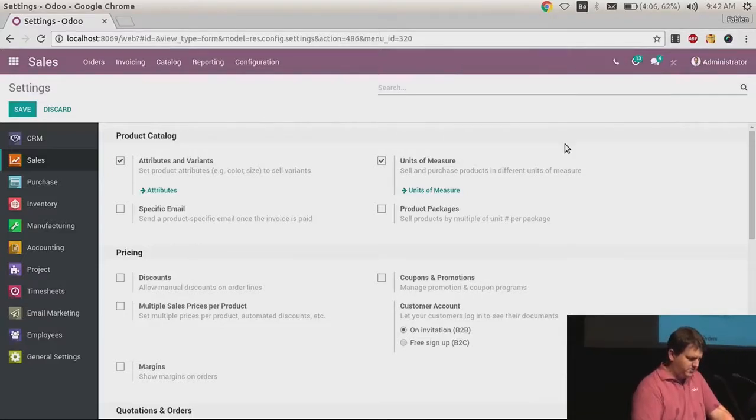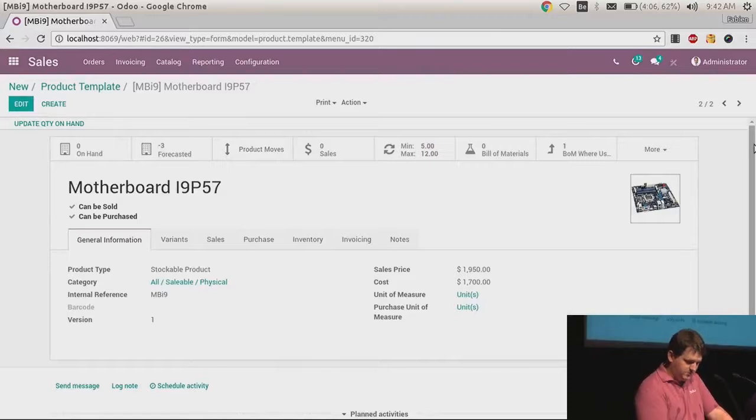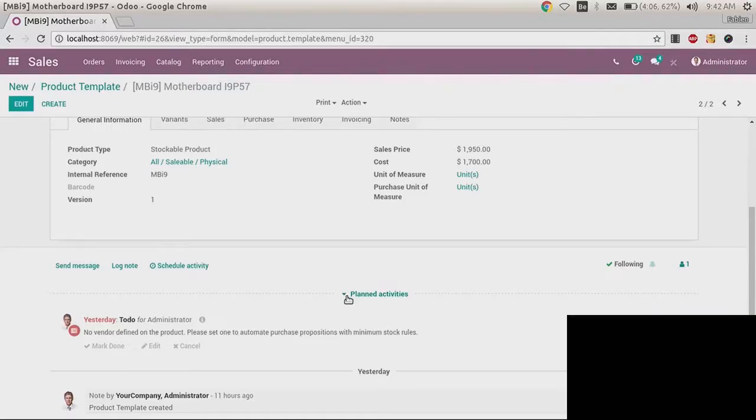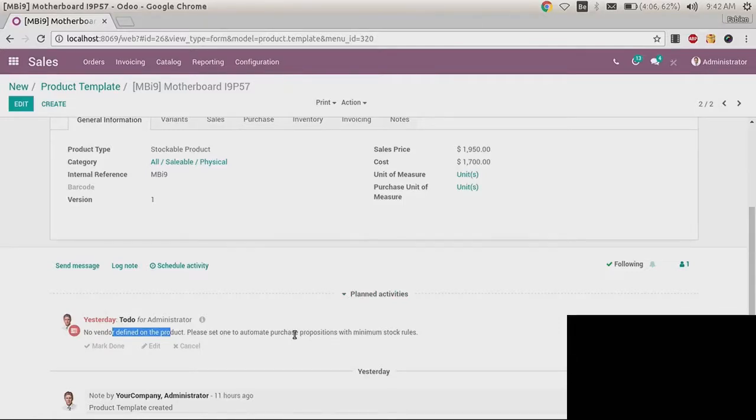So I see that on product templates, I have 2 product templates that have a new activity to do. Let's have a look at this one. So next activities are like that. In the chatter, the top of the chatter is the future, and then when you go below, you have things that you did today, and then things that you did yesterday or over the past. So it's cleanly well integrated with the chatter, and you see here, I have a message that says, no vendor defined on the product. Please set one to automate the purchase proposition with minimum stock rules.